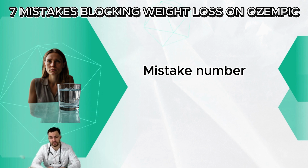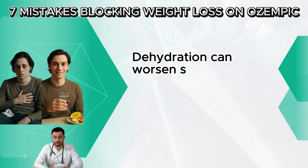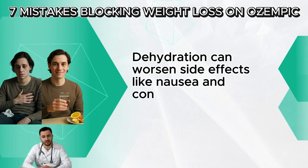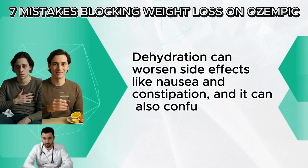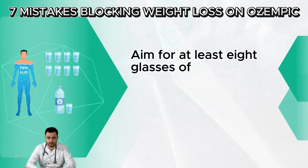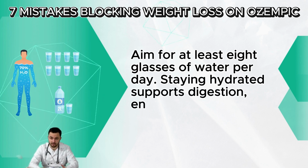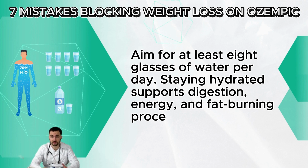Mistake number 3. Not drinking enough water. Dehydration can worsen side effects like nausea and constipation, and it can also confuse your hunger signals. Aim for at least 8 glasses of water per day. Staying hydrated supports digestion, energy, and fat-burning processes.